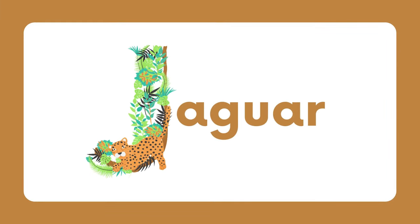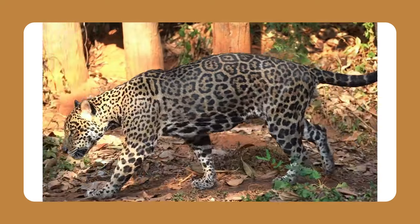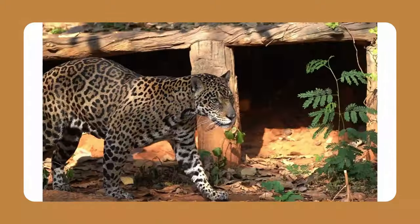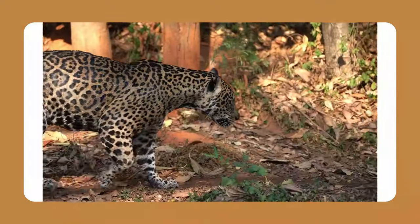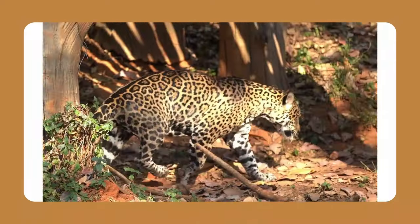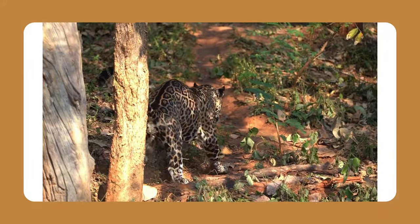J. Jaguar. It is one of the fiercest forest animals. They are experts on climbing trees. Yeah. Whoa.